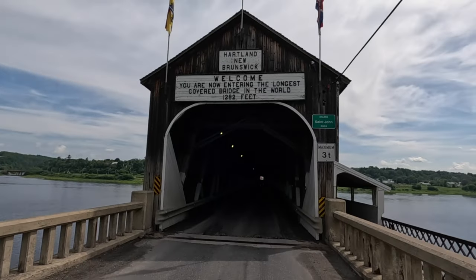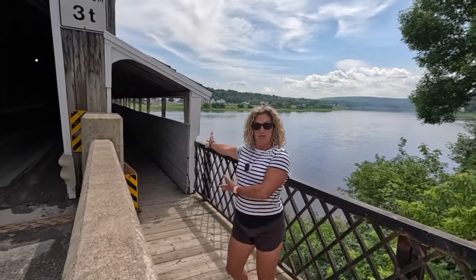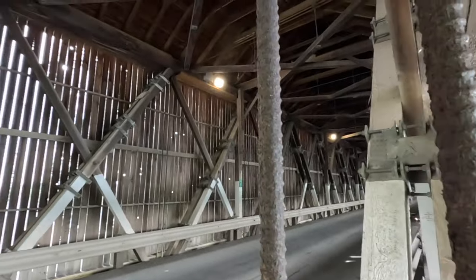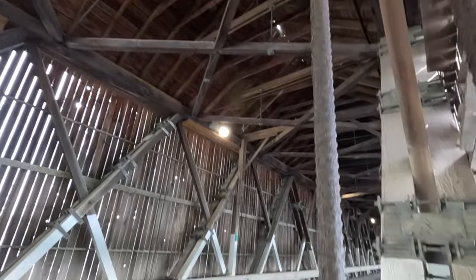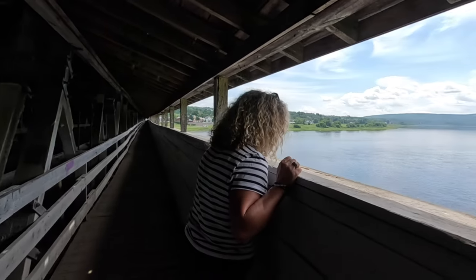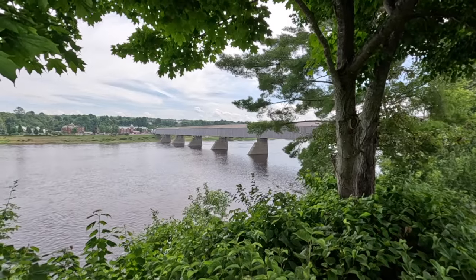It is long. This is the pedestrian entrance. Oh my gosh, you can see water through it. Okay, this is really long. I had no idea this existed. Okay, worth the trip if you happen to be going through New Brunswick on your way to Fredericton or down east. Have a stop. It's like 3 minutes. It was like 5 minutes off the highway, if that.